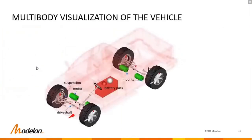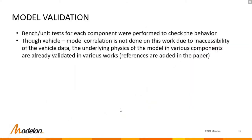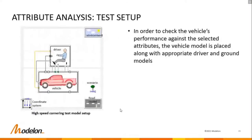And this is the multi-body visualization of the vehicle. So as I mentioned, the battery pack is placed at the center of the vehicle. Then you have four motors at four corners, along with the transmission and powering individual axles. So these models are validated using bench and unit test cases, but we didn't have any real world test data to correlate against. But if we get the test data, we can correlate.